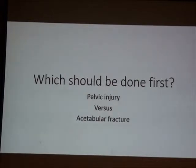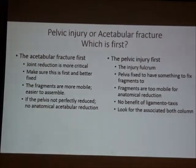Okay. So let's try to see how each thought can be involved here. If you think about fixing the acetabular fracture first, you would say, hold on, I've got a pelvic ring injury, which is more tolerant to malreduction. I've got a joint, which has to be reduced and fixed anatomically. And probably, I want to be sure that I'm going to fix the mobile joint anatomically first, and if I can obtain this, this is good. And actually, when the fragments are more mobile, they're much easier to get together, and then you can fix them together. And then again, those people would say that if you start by fixing the pelvis first and you don't do an anatomical reduction of the pelvis, this might hinder your reduction on the acetabular side. That's one way of thinking.